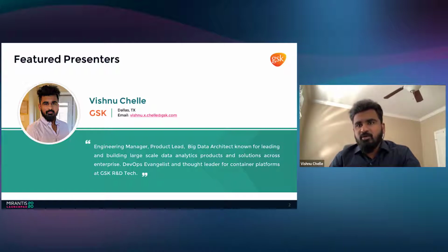Started my career as a software developer and over these years gained a lot of experience in leading and building large-scale analytics products and solutions. I also have complete accountability for container platforms here at GSK R&D Tech. I've been working very closely with Docker Enterprise, which is now Mirantis, for more than 3 years to enable container platforms at GSK and mainly in R&D Tech. So that's me.